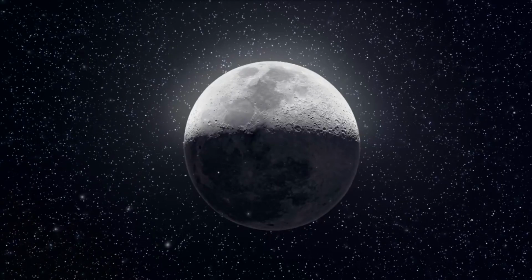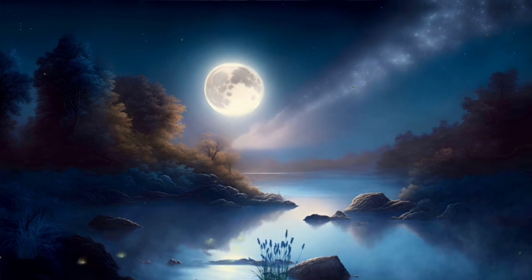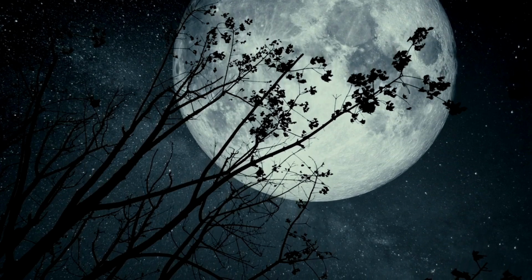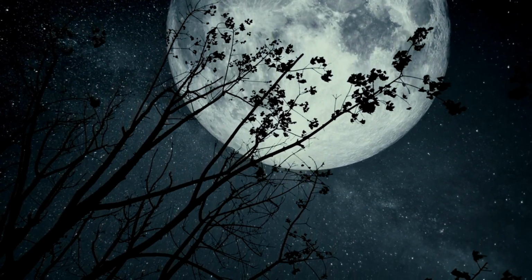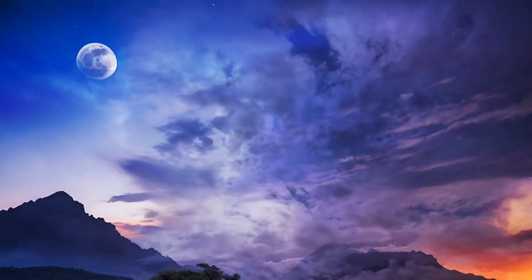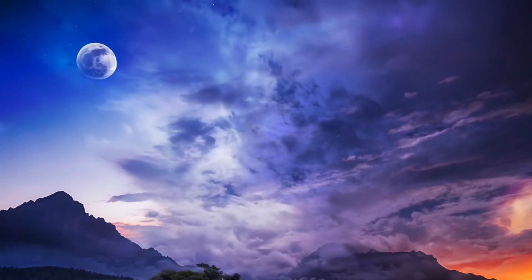But what about beneath the surface of the moon? Is it cool or warm underground? Well, lunar regolith, or moon dust, acts as an insulator. Beneath the surface, temperatures tend to stabilize, meaning it doesn't experience the same extreme highs and lows as the surface. A few meters down, the temperature remains relatively constant, hovering around minus 23 degrees Celsius (minus 9 degrees Fahrenheit).